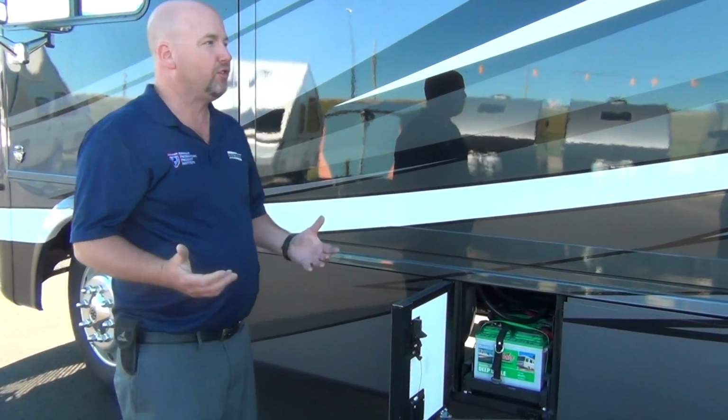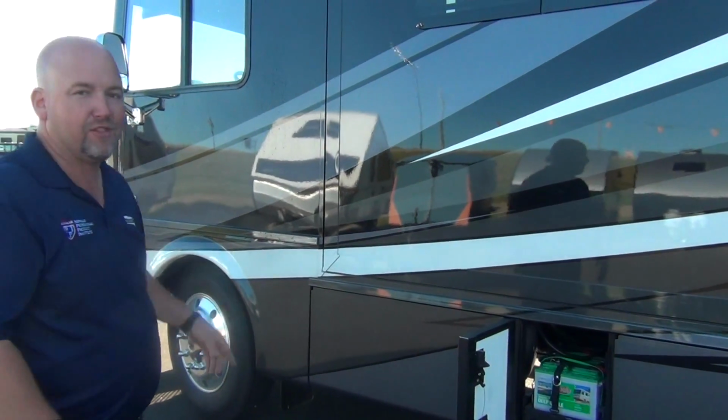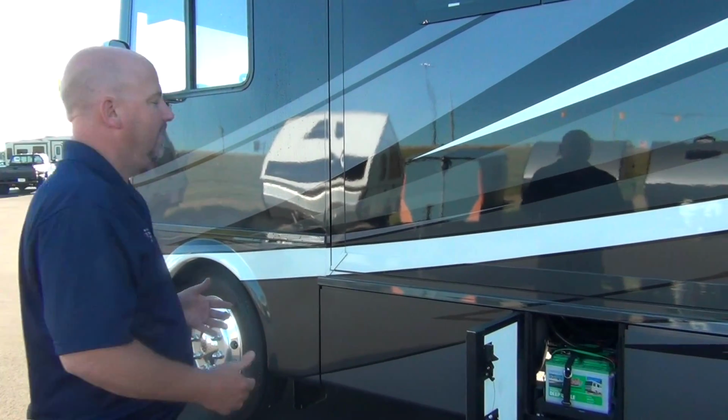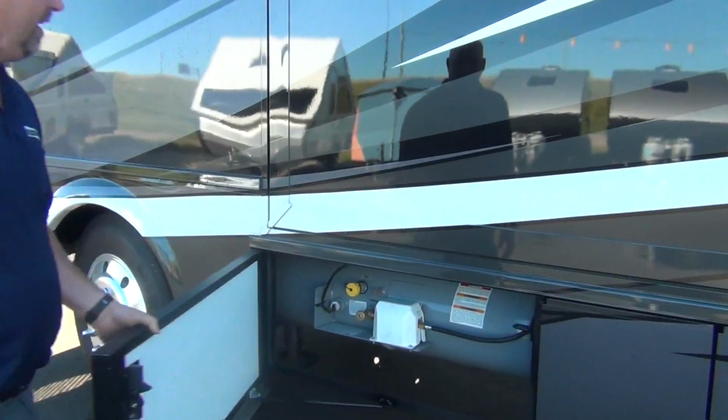Most of the gas coaches in the industry have 1 or 2 house batteries, and they hide them up front, where if you were going to even change the battery, you'd have to get them out through the bottom. That's no fun. This is just a much better setup. And last but not least, we have propane.